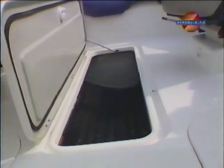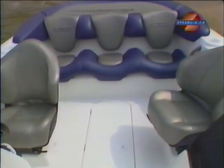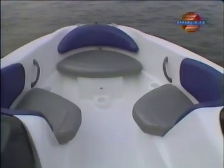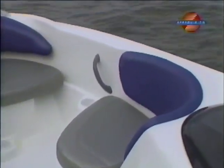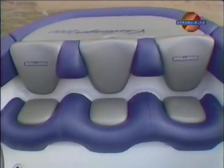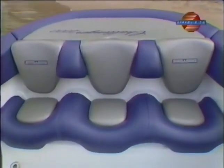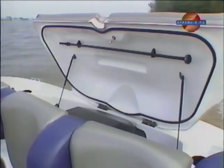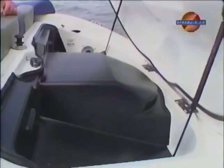Check out this ski locker. It's huge, large enough for 2 skis or a wakeboard. Now, the non-skid is easy on bare feet, but not very aggressive, so carpet is available as an option here. There are 2 bucket seats up here in front. They're not only comfortable, but with these grab rails, you'll stay locked in during tight turns. 3 deeply padded seats are located aft, and notice the armrests along the side. This is another nice detail. Another plus to the Challenger 2000 is a choice of Mercury engine, either a 200 horsepower Optimax or 240 horsepower EFI power plant.